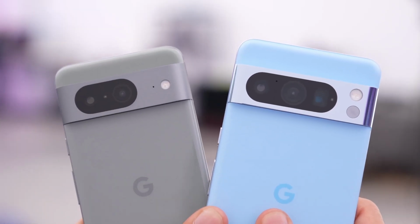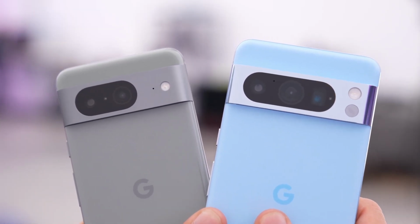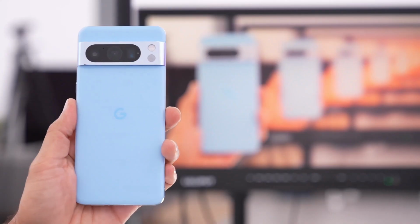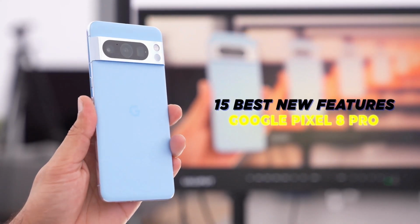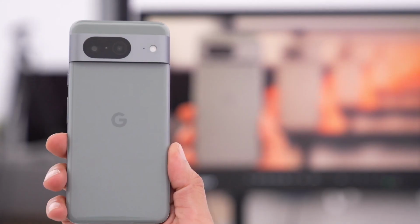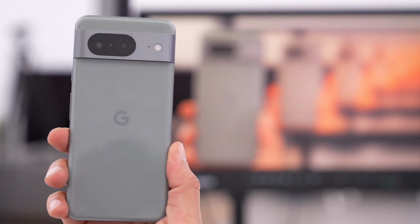Google just dropped the Pixel 8 Pro, their biggest upgrade in 3 years, and it's bringing a whole bunch of exciting features to the table. So here are the 15 best new features from Google Pixel 8 Pro that might shock you. So watch this video till the end because I will explain everything. Without further wasting of time, let's get started.